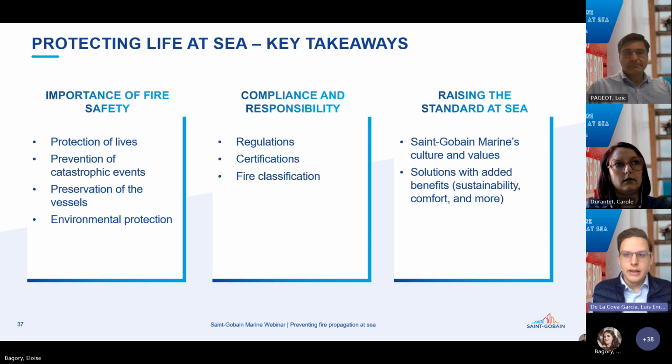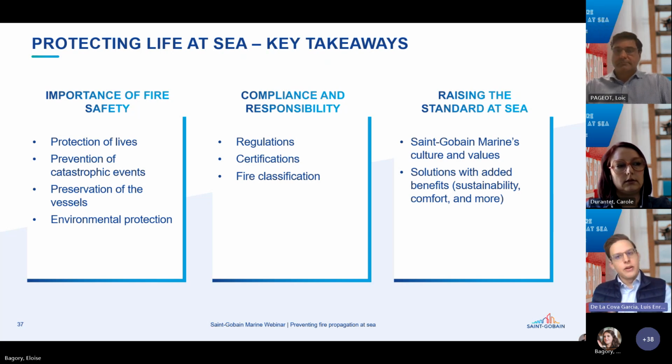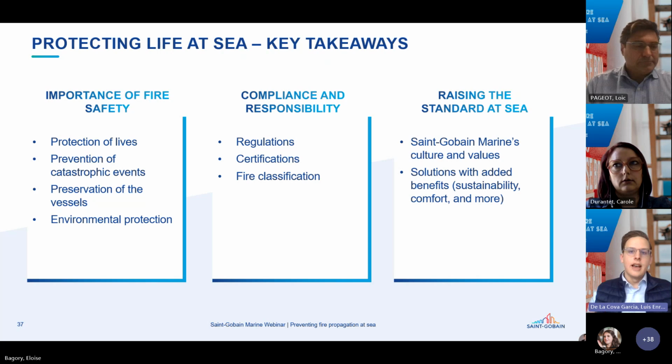A quick reminder regarding Saint-Gobain as a group: today we're focusing on fire, but it's not only what we can do. Carol and Loic both mentioned that our fire-rated solutions can be combined with other product families, such as weight savings, thermal efficiency, energy efficiency, and so on.